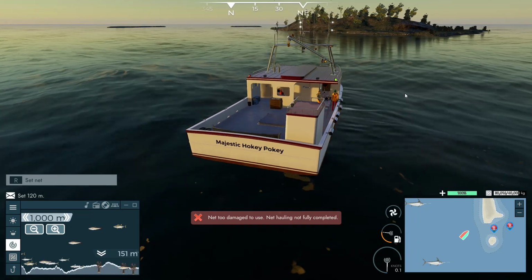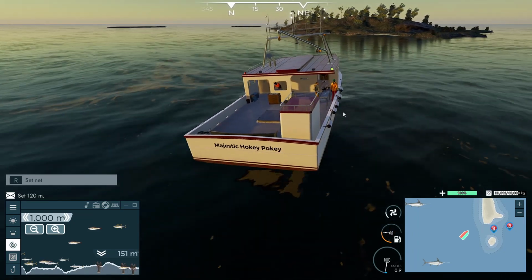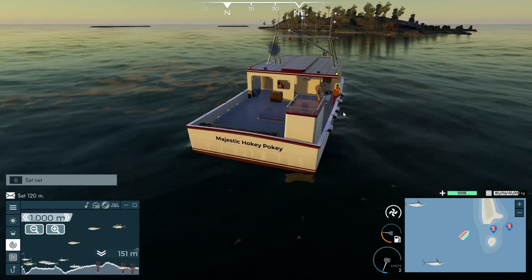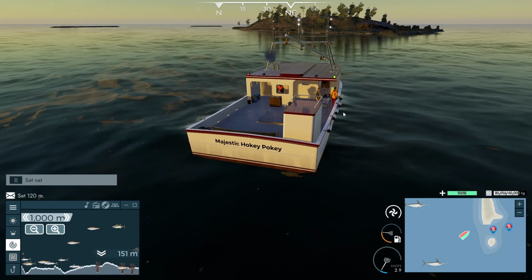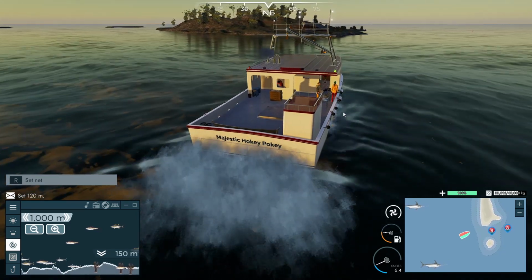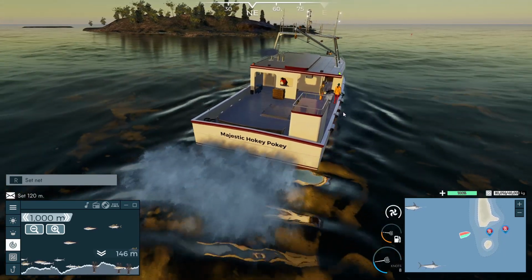Net 2 damage to use. Really? Oh no, they just ruined that then, didn't they? Oh bugger. Well, that's kind of destroyed it, because if we had got to around 35,000 kilos there, I would have been pretty confident that we were okay.